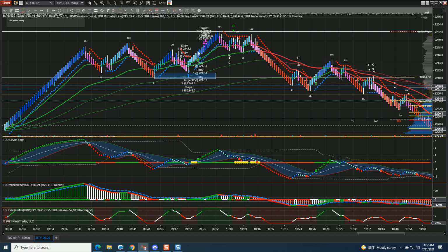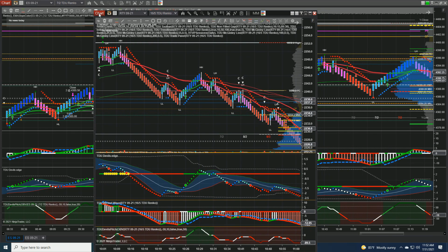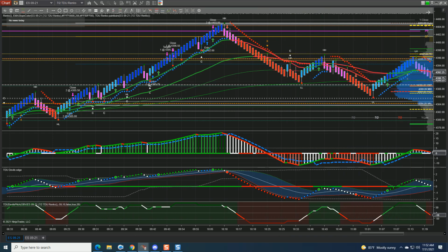So this it was a nice little, that's a 2-lot. I think so. It was a 2-lot. So I went 2 here, and we had one front run the target, and the other one hit the target. Again, not after a lot, right? I like to be in and out, particularly on Fridays. Oh, let's see. I think that was everything in the RTY.